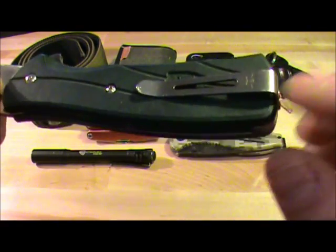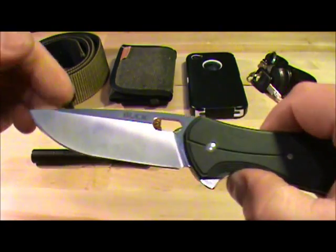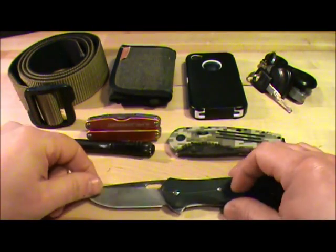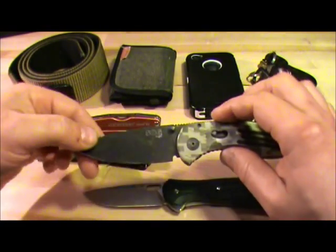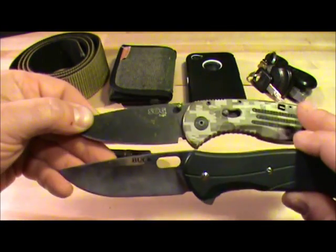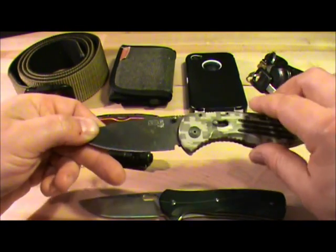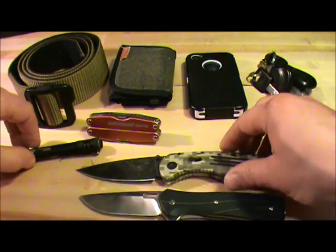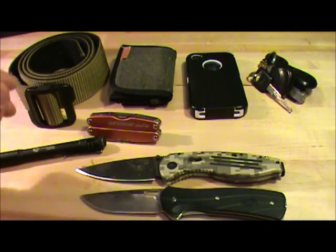Again, I really like the super deep carry pocket clip on this, and the blade length I think is pretty much similar to that of the Aegis. I think it's right around, what was that, 3.5 inches? I can't remember. They're both about the same size, and you'll find that probably with all my blades, they're all right around that length. That's still legal to carry.